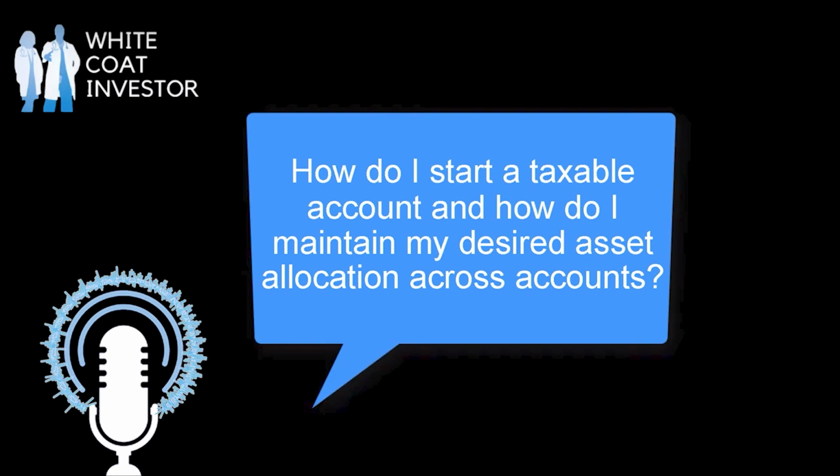And so I'm envisioning putting all my extra savings into a total stock index fund in the taxable account, and then adjusting my allocations to my other 5 accounts to be more bond-heavy. But how do you do this and maintain your asset allocation across the board? Any tips or resources would be helpful.